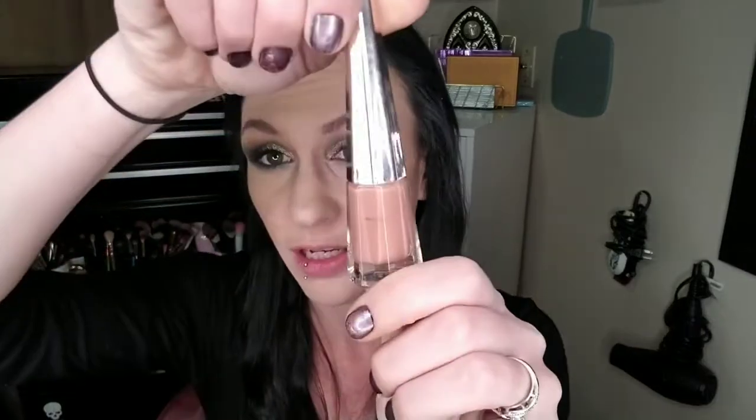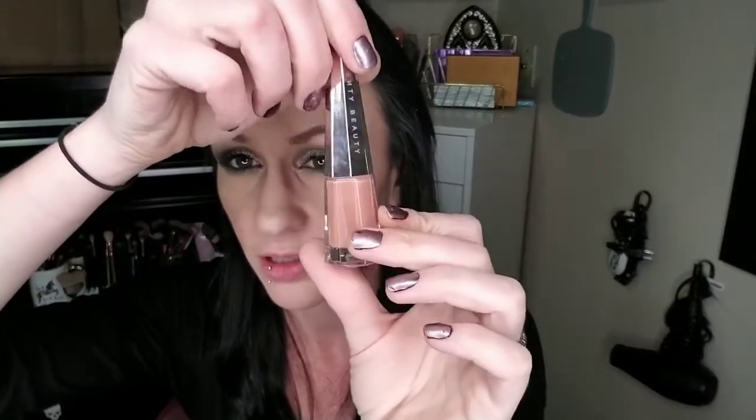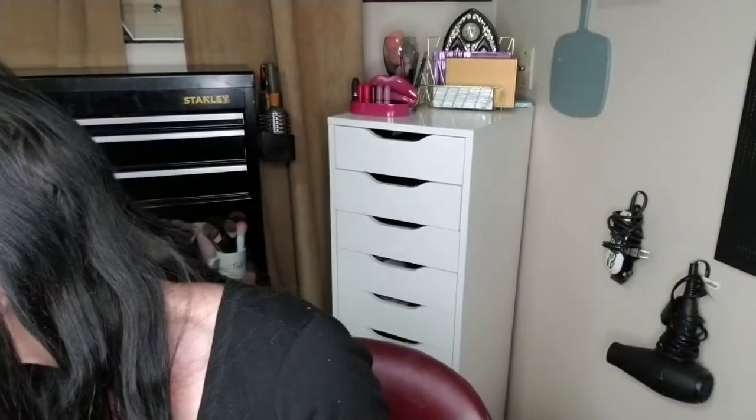Also for lips, I've been loving the Fenty Beauty in Unbuttoned. It is another really nice, comfortable nude. Beautiful for fall, both of these. I really like this Fenty Beauty formulation. I want to pick up a couple more because I love it.